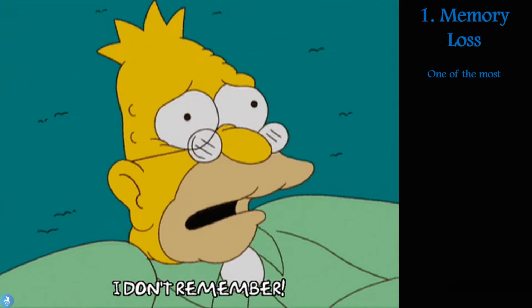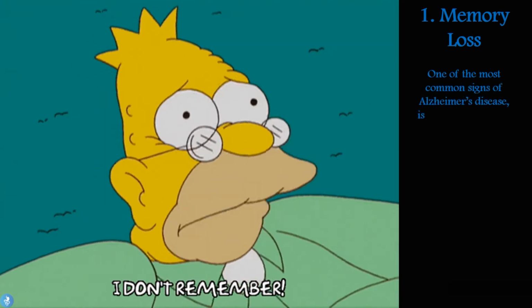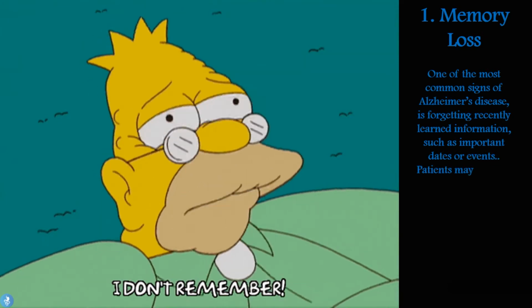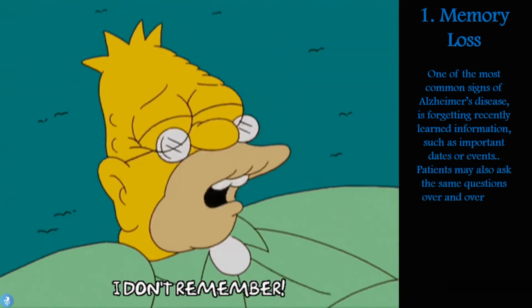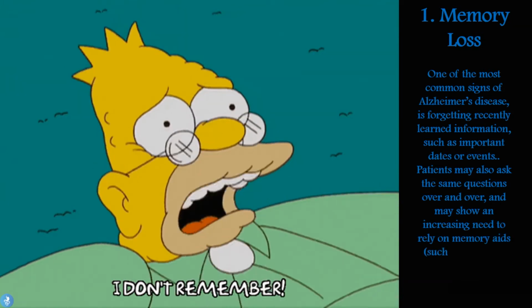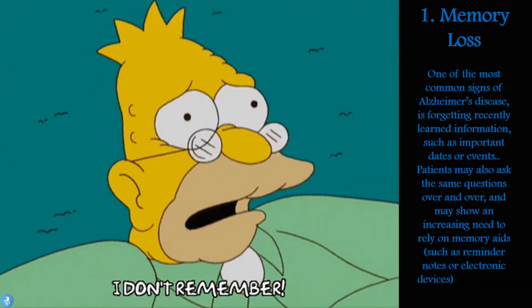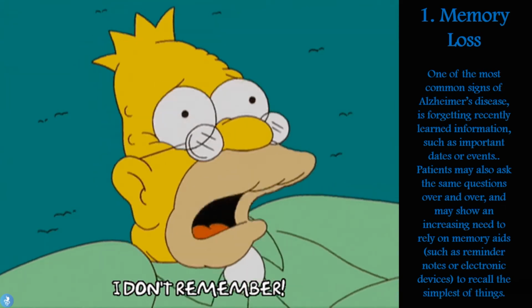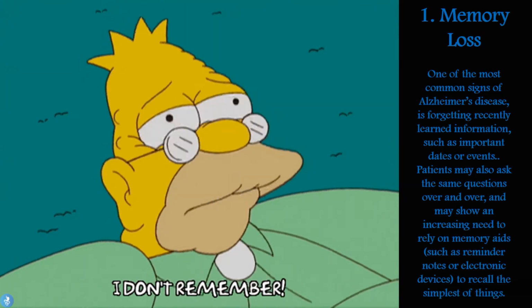Number 1 is memory loss. One of the most common signs of Alzheimer's disease is forgetting recently learned information, such as important dates or events. Patients may also ask the same questions over and over again and may show an increasing need to rely on memory aids such as reminder notes or electronic devices to recall the simplest of things.